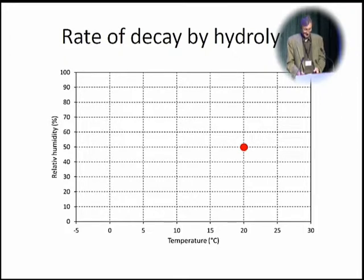Let's go a little deeper into that. Hydrolysis is a main agent of decay. It's controlled both by temperature and by relative humidity. Now let's define the decay rate of 1. It's a relative decay rate of 1 at 20 degrees and 50% RH. This is the starting point for a very common specification for a museum or an archive. 20 degrees, 50% is 1.